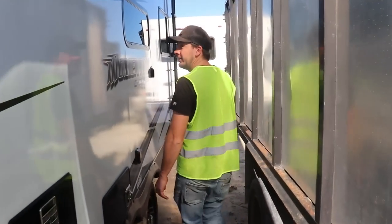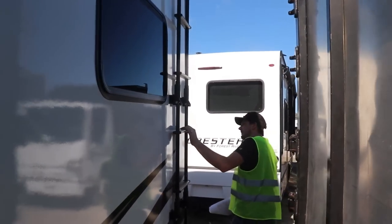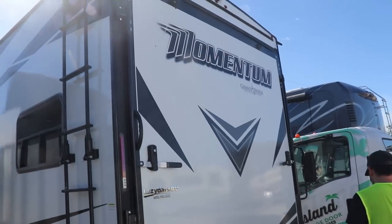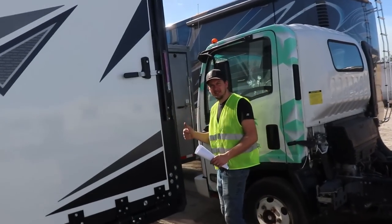This all looks very, very nice, very clean. It's got a ladder, we can check the front. And this is a toy hauler, wow. Check that out. So let's go ahead and check the insides.